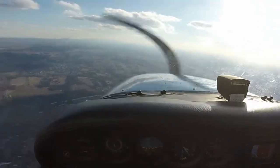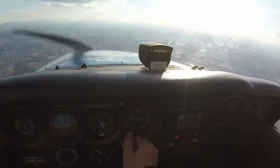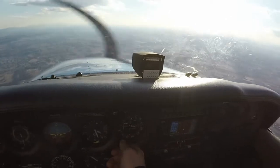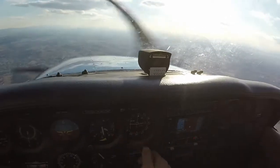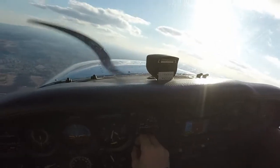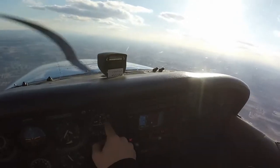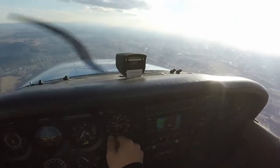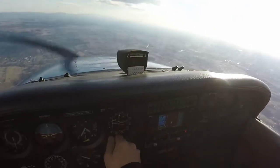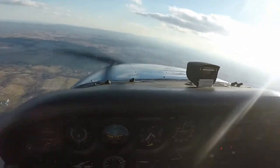Alrighty, sir, let's track outbound on the 120 radial. Yep, you had it. Okay, 120. Oh, it said 2 right there. Yeah, it's because of how we are laterally to it. Just set it on the 120 and it'll go right to it. There we go. Okay. It'll kind of flip back and forth for a minute.